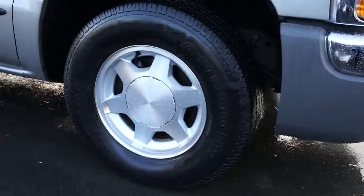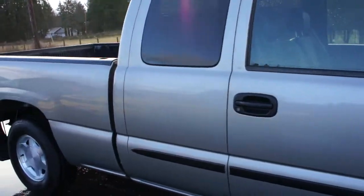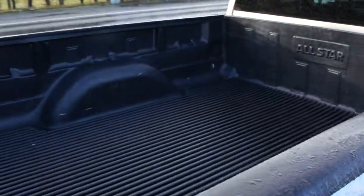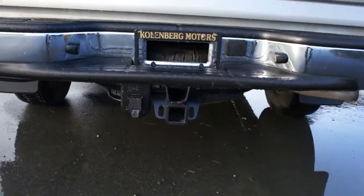It's got nice 17-inch alloy wheels. Paint's in excellent shape. It's got a box liner. Has a trailer tow package.